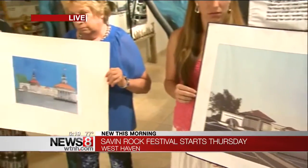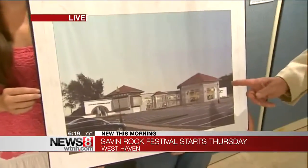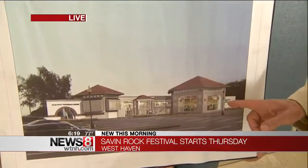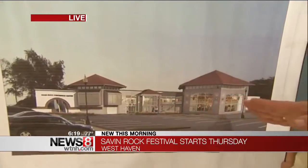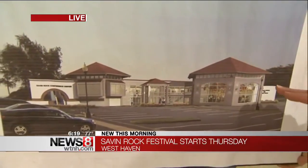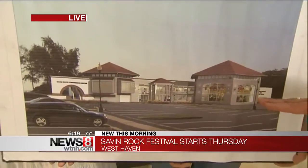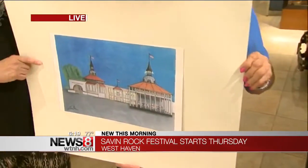And one of these renderings is the city's rendering of what they wanted to put in as far as a carousel. And this is right next to the Savin Rock Conference Center, where we are, because the museum is on the ground floor. Yes, this is the conference center with a building structure in front to house a 35-foot carousel. This is our rendition of what we want to put in.